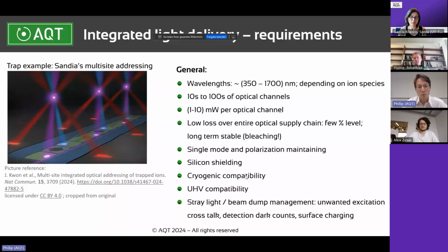We don't want unwanted excitation of ions that we don't want to excite. That would be something we call crosstalk. We also, when we have detectors around, don't want to increase the dark count just by some stray photons flying around. Also, the surfaces of the ion trap shouldn't be charged. So we need to come up with concepts here. Also, dumping lots of optical power directly into a cryogenic system is typically not a good idea.